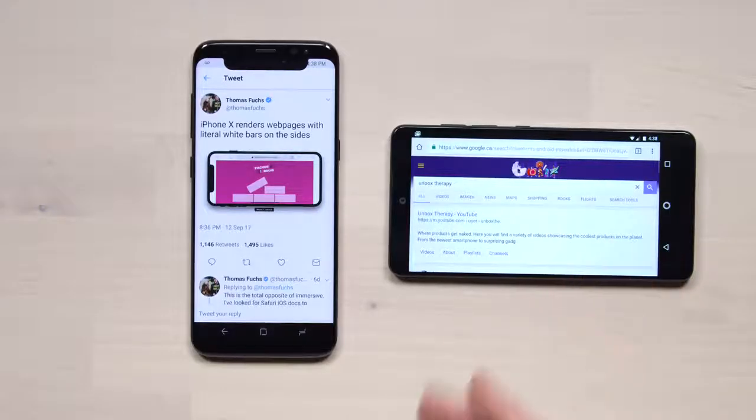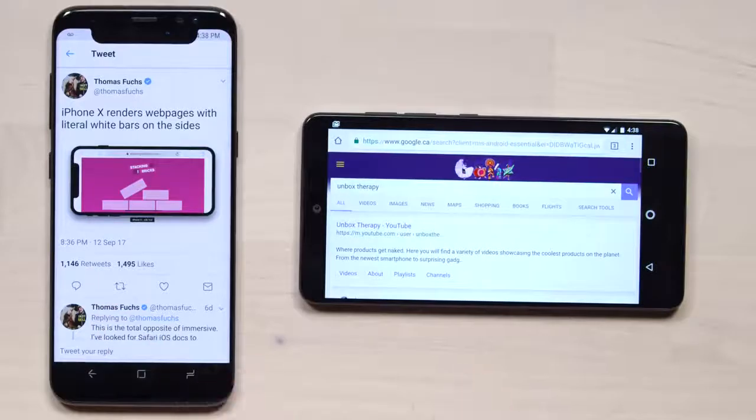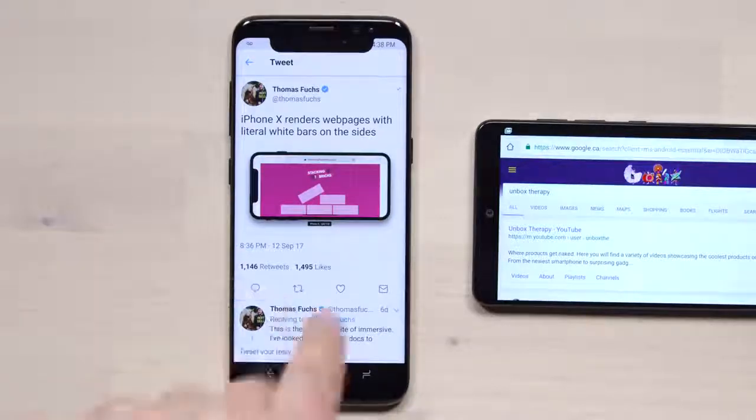Now, by comparison, when the Essential phone renders a web page, it blacks out this area, which causes it to blend in, right? It looks more like a traditional bezel instead of bringing attention to the cutout like Apple's rendering suggested here by Thomas might do. So either way, there are many questions surrounding this interface and how it will be affected long-term by this notch.